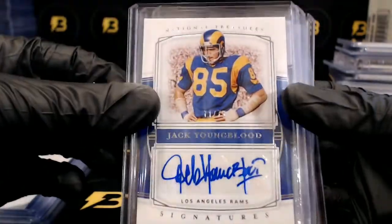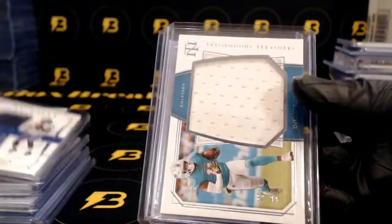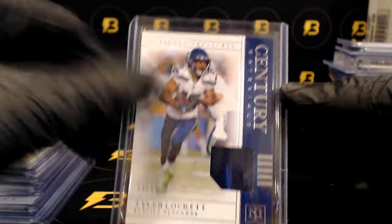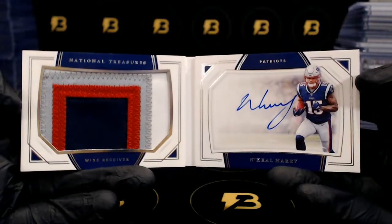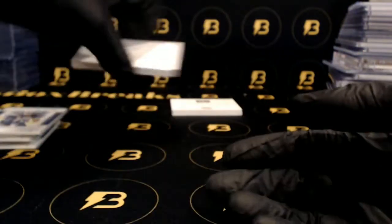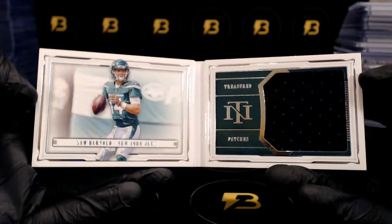We got Jack Youngblood for the Rams. Harry for the Patriots. Coleman for the 49ers. Lamar Jackson for the Ravens. Then we got Parker for the Dolphins and Lockett for the Seahawks. We did have two booklets. First one was N'Keal Harry out of 99 going out to the Patriots. And the next one out of 25, Sam Darnold for the Jets.